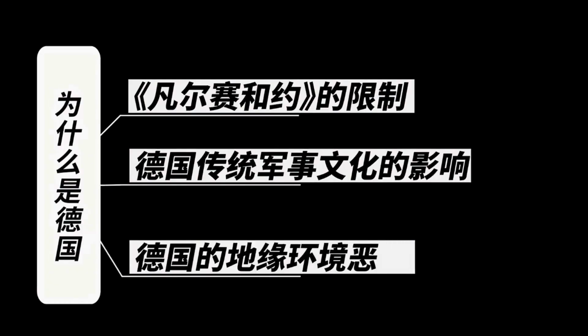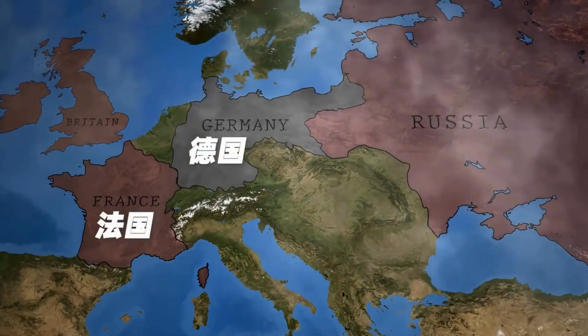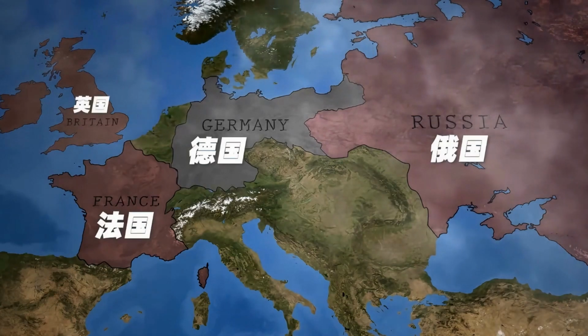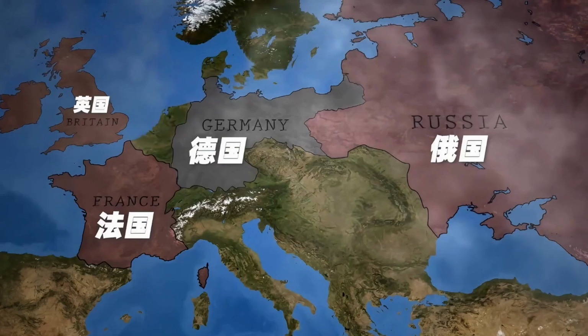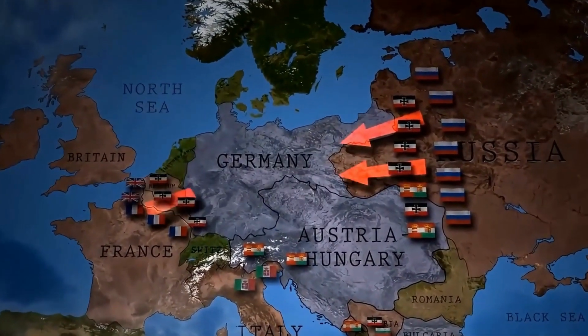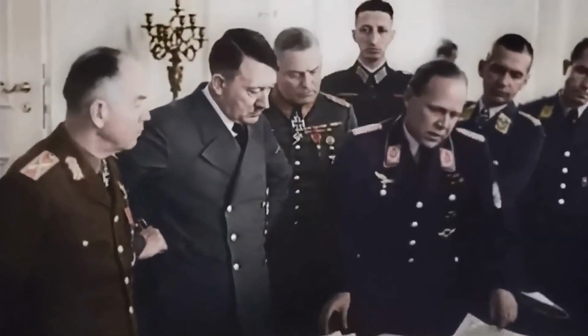Additionally, Germany's harsh geographical environment: located in the heart of Europe, to the west, France, to the east, Russia, to the north, separated by the sea from the UK, surrounded by powerful enemies. In the event of war, Germany could easily face a two-front war. Facing the dilemma of a two-front war, this forced Germany's military strategy to favor quick victories.